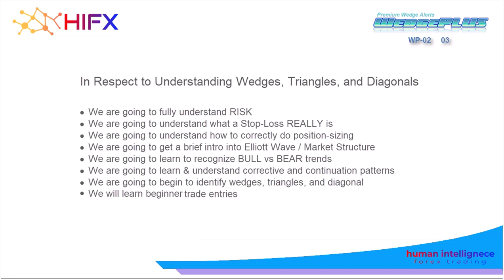We're going to learn and understand corrective and continuation patterns, as we've talked about, wedges, triangles, diagonals. We're going to identify wedges, triangles, and diagonals. So identify these things, and we're going to learn beginner trade entry. So that's what we're going to be accomplishing pretty much in this module and the next module as we move forward in our wedge trading.